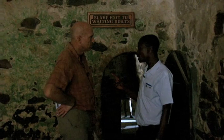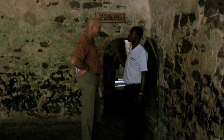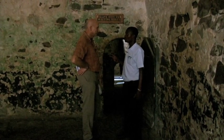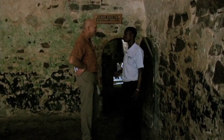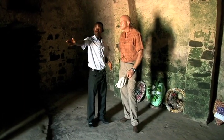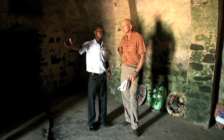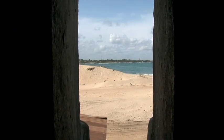But please, before we go there, take this caution. The room is quite dark. You take a short step here, you bend down very low, you take about three steps before you raise up your head. Don't be scared, we shall surely return from the Room of No Return. This was the Room of No Return, and that was the Door of No Return. Anytime you pass through this very narrow gate, you say your final goodbye to Ghana and Africa in general.